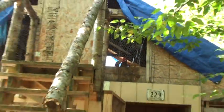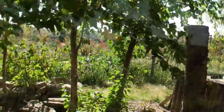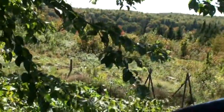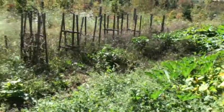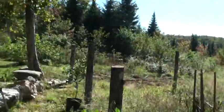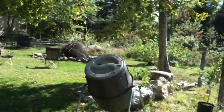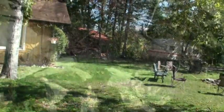That's the hen house. Plus, we've got a nice garden established, too. Corn, squash, beans. We have tomatoes. Get a couple barrels of potatoes when the farmer down the road harvests, because they leave a lot. Let's take a peek at the house.